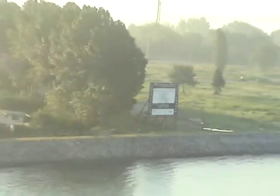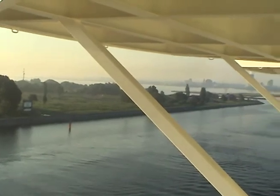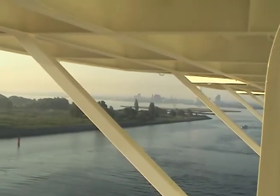So this is the port of Rostock. Rostock is the city, and Warnemünde is the port.